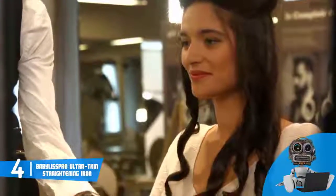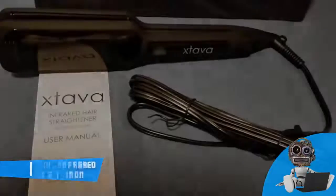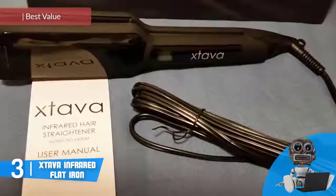Overall, it's a great hair straightener which has a lot of features to offer, so I would recommend it to everyone. Next up, at number 3, we have the Xtava Infrared Flat Iron.